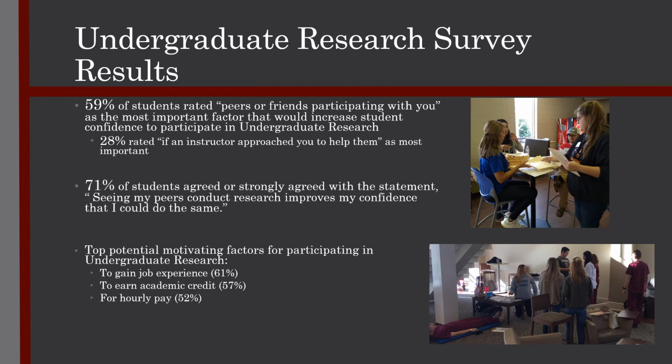And looking at motivating factors, so what are the things that would encourage students to participate in undergraduate research? 59% of students rated peers or friends participating with you as the most important factor that would increase their confidence to participate in undergraduate research, which was part of the idea of having a whole team of researchers, these students working together and relying on each other. 28% rated if an instructor approached you to help them as most important. So many people felt that if an instructor came up and asked them directly, that would be an important motivating factor.